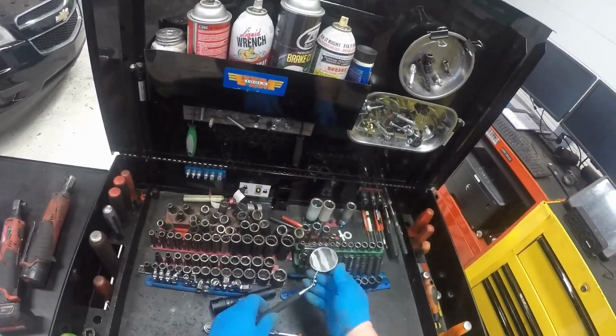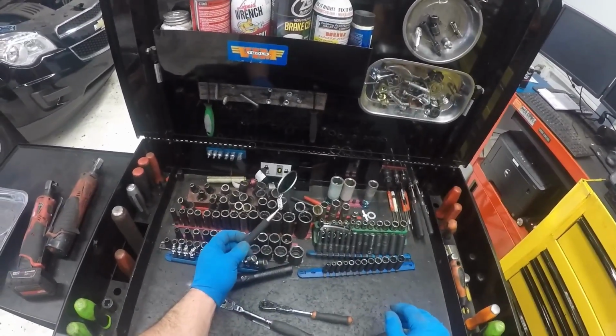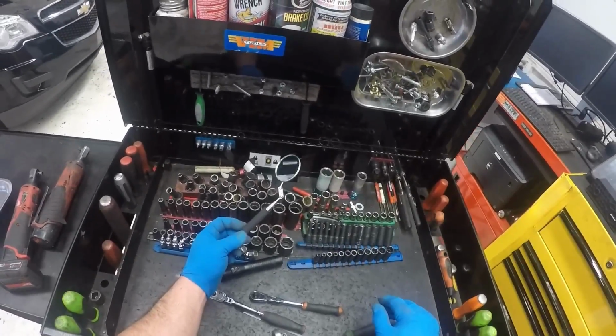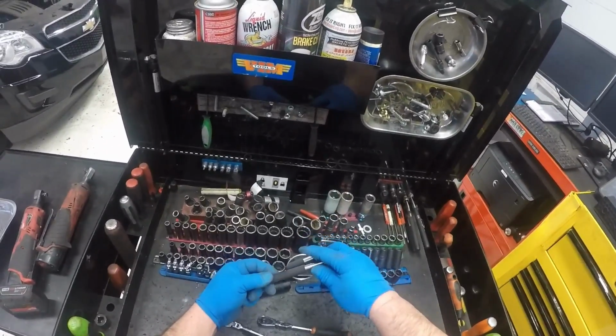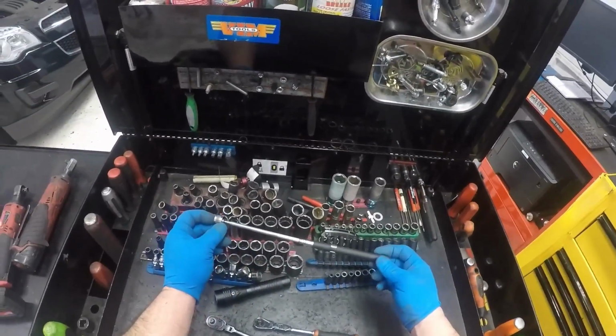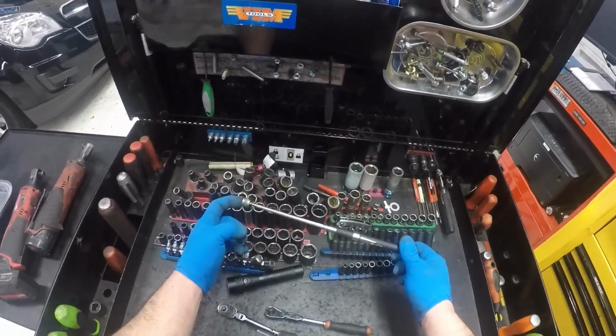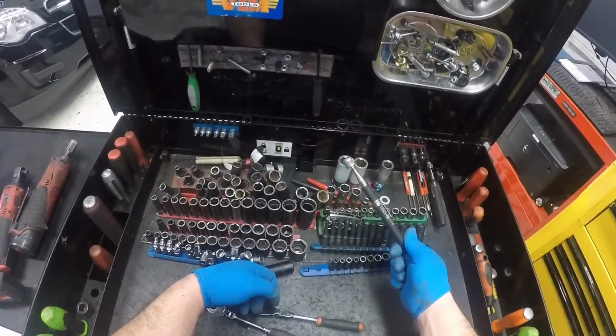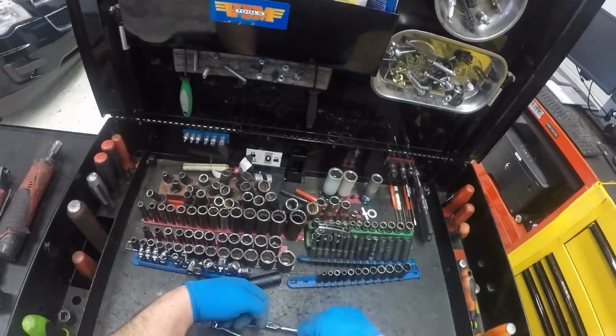A pocket mirror. This is something that you don't have to spend a bunch of money on. It's just a mirror on a stick. So you can get that anywhere. Parts stores. Magnets. Make sure you get magnets because you will drop stuff. 20 years later, I still drop stuff. Magnets can save your life or save a job.